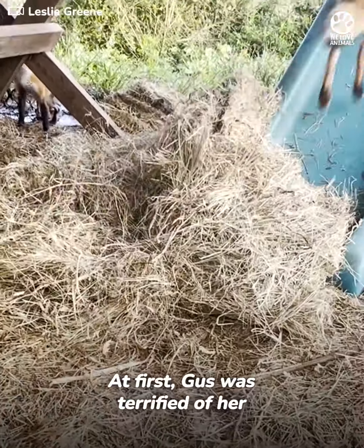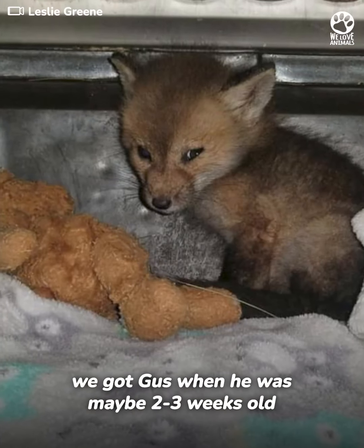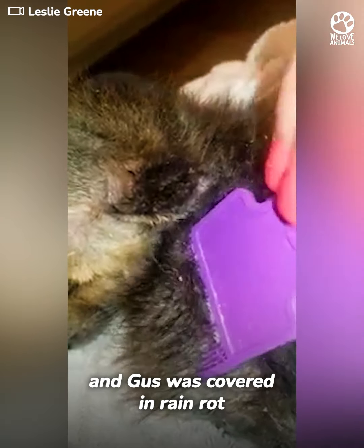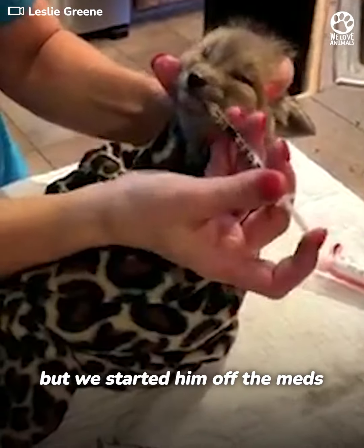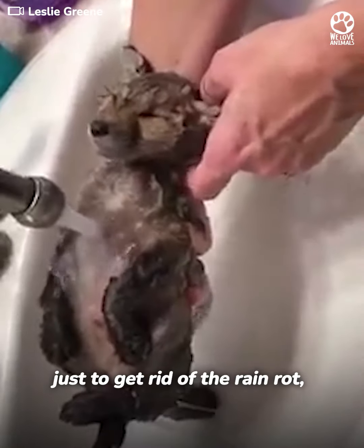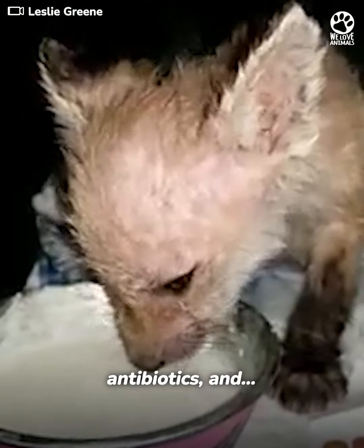And at first, Gus was terrified of her. We got Gus when he was maybe 2 or 3 weeks old. And Gus was covered in ringworm. He had an upper respiratory infection. The vet was not sure if he would make it or not, but we started him on the meds. We gave him baths every night just for the ringworm, and antibiotics.